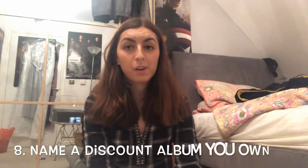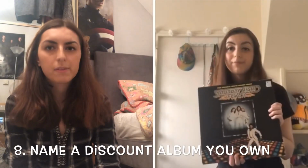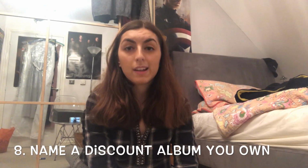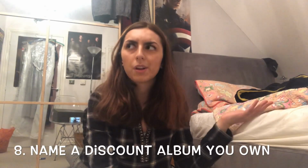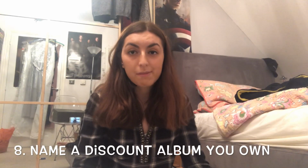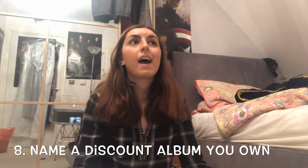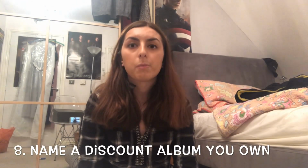A discount album I own. So I would say my discount album is Saturday Night Fever by the Bee Gees. I went into, I think it was Oxfam, and they were having a little vinyl sale because they were next door to a record shop I was going to go into, but it was closed that day. So they had all these little records, and I found Saturday Night Fever. I was like, you know what, for a laugh, I'll buy it. It was £2.99.